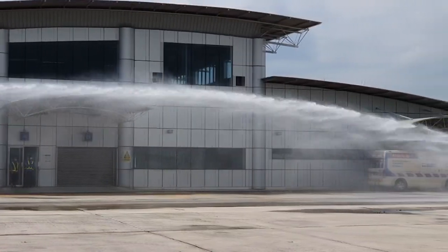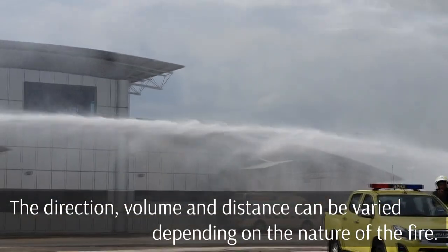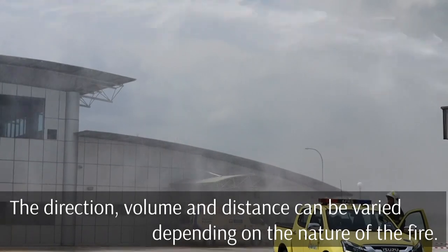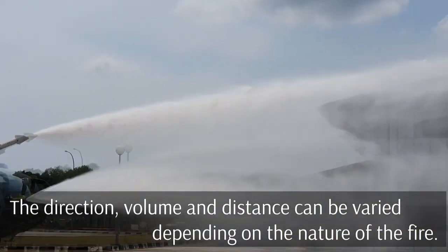Jenis pacutan juga boleh dibayati dengan pakai jenis jet dan juga spray. Oh, so they can make it big and small.